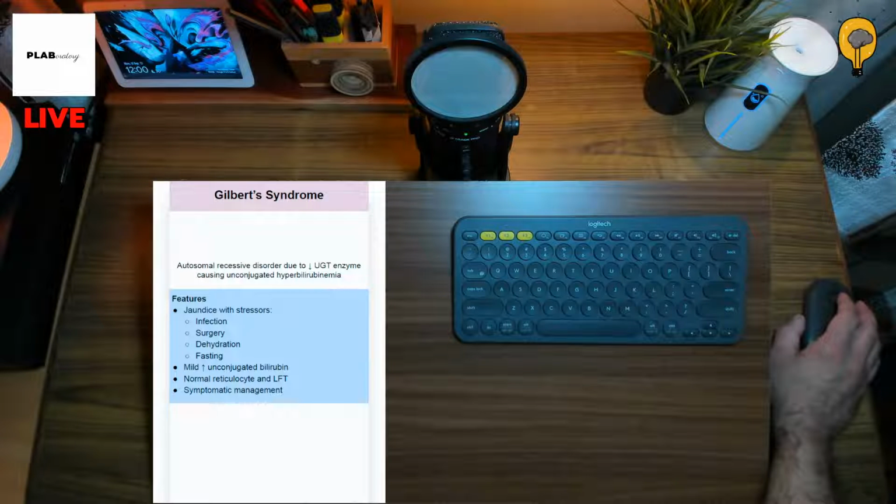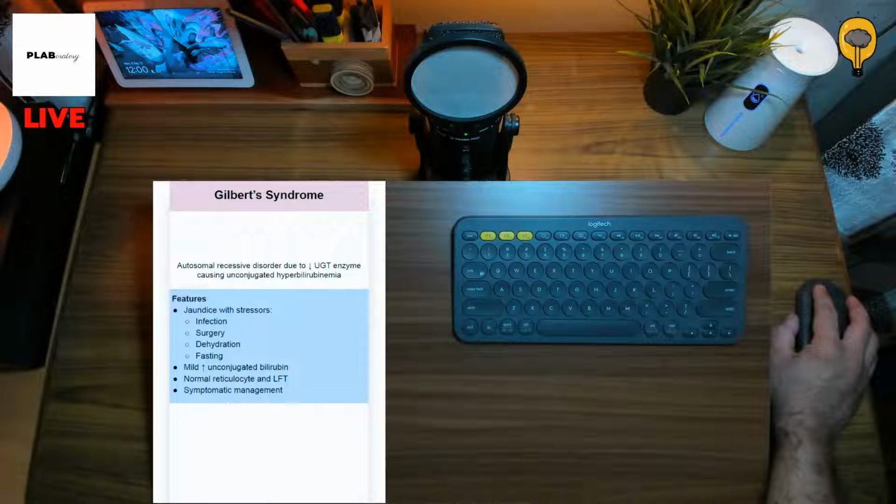So, there is a history of travel, and we see abdominal pain, loose, watery diarrhea, bloating is there, lethargy is there, weight loss is also there, and there is mild generalized tenderness during the abdominal examination.